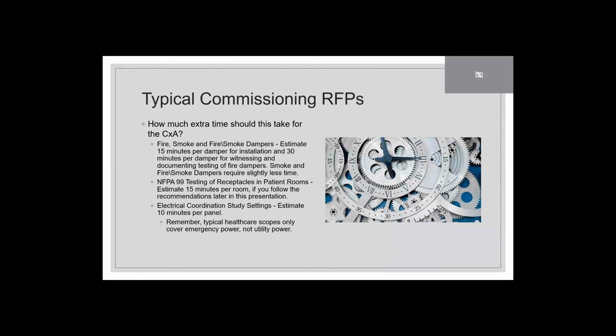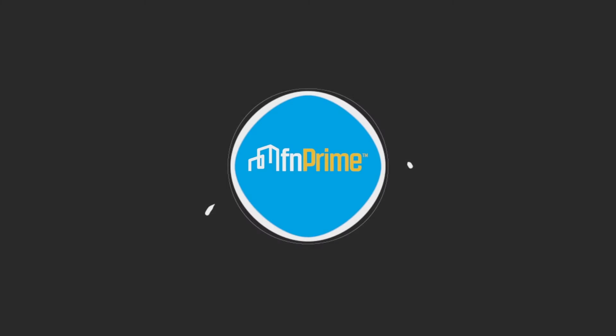So for NFPA 99 testing of receptacles in patient rooms, you can go through a whole patient room in about 15 minutes with the right devices. And then electrical coordination study settings, it's about 10 minutes per panel, because lots of times with these new breakers, you're actually scrolling through a screen, comparing your values. You actually spend more time filling out your checklist than you do looking at something.